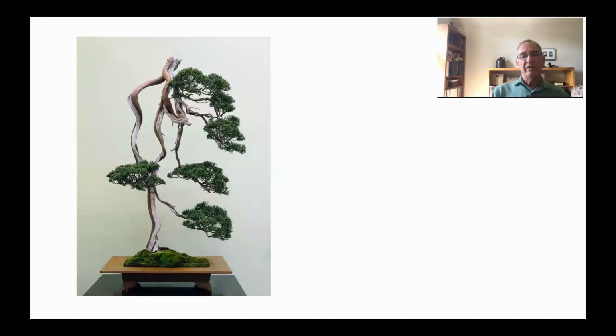Here's another tree from Taikon 10. I am showing this tree for 2 reasons. One, if you look very closely, this tree was made by splitting the top of the tree. So I'm going to use my pointer here. You can see that this has been split here. There's some other splits in here. And so what happened was they took this tree and just tore it in half to create the multiple branches.